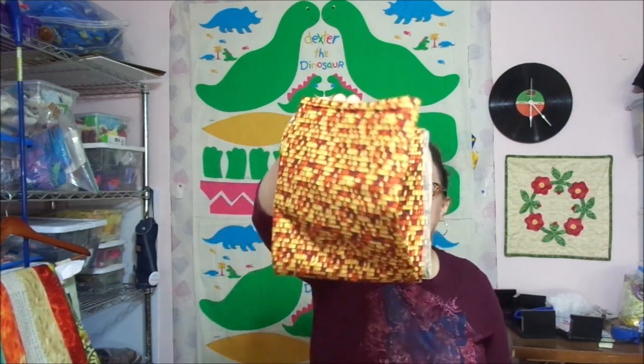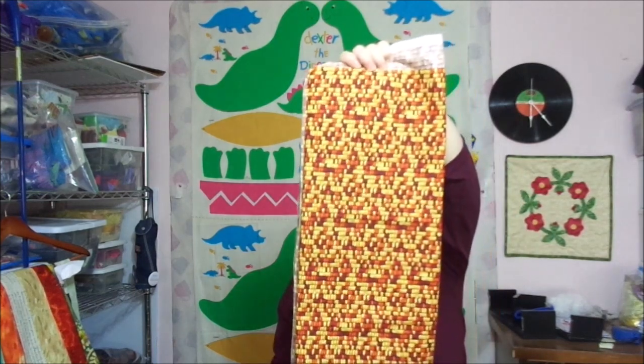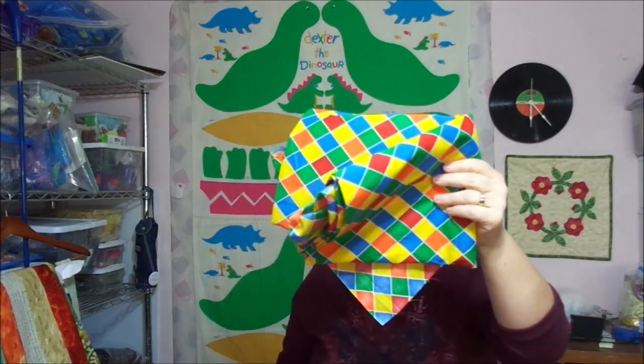She had more of the, you remember the Indian corn fabric that I used for the back of my veggie quilt? Hot tomato quilt. There was more of that, probably about a yard. And then, you know, these are kids' quilts, right? So I thought this is great. Could be used as a back, and it'd be a great binding as well.